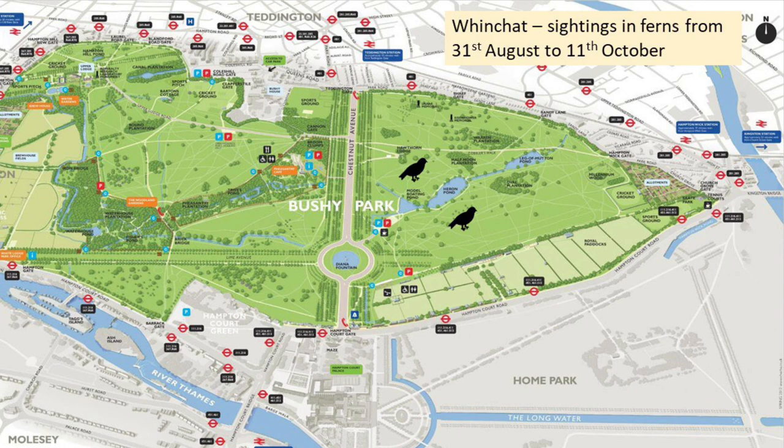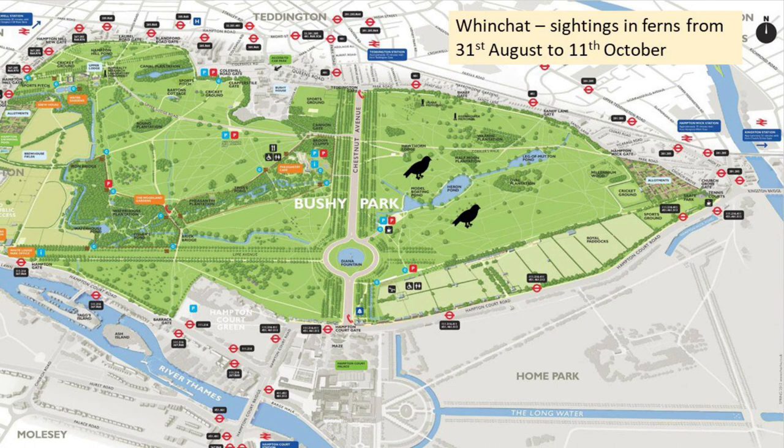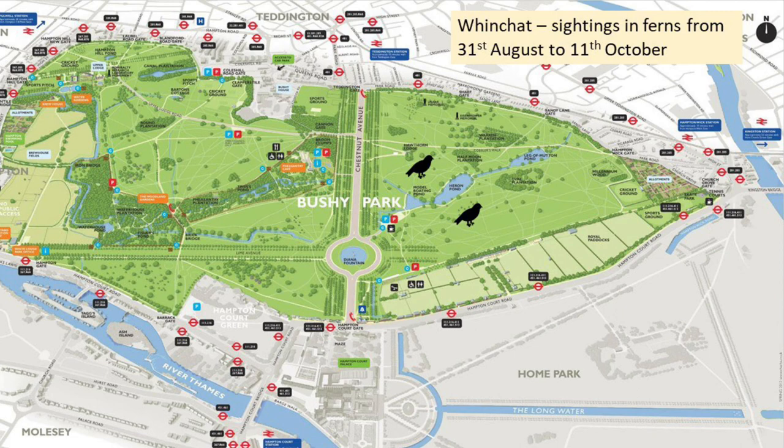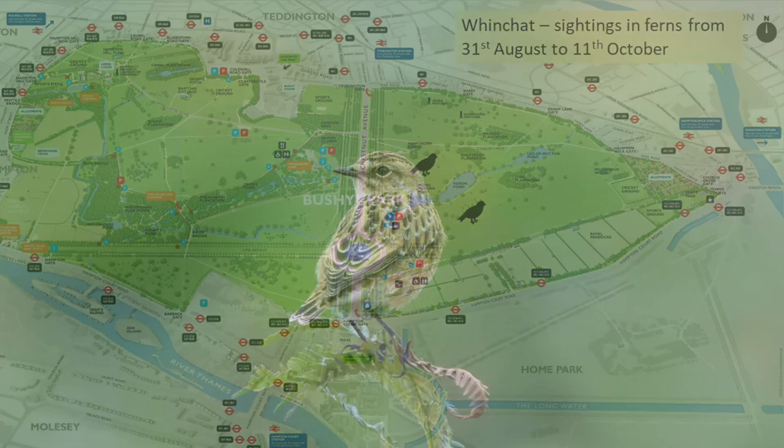Because there are problems in Africa, because they fly all the way to Africa and back, and there are problems, I think, with their grounds in Africa, so not many of them are making the trip back from Africa to here. It's a bit like the cuckoo. The cuckoo as well has got problems in Africa in terms of their habitat there.